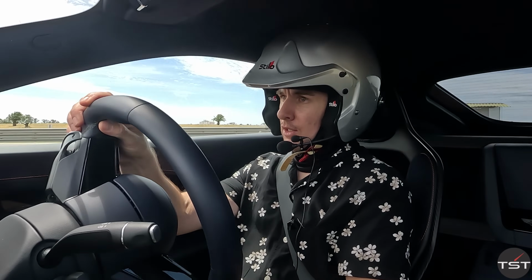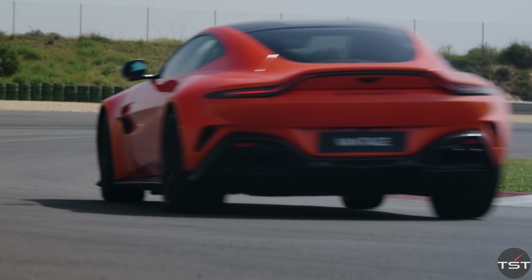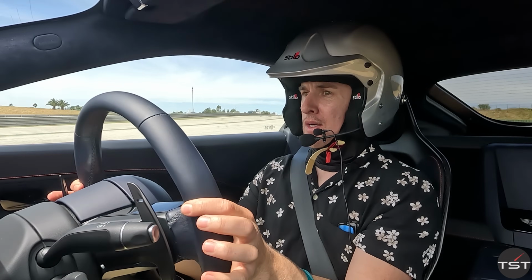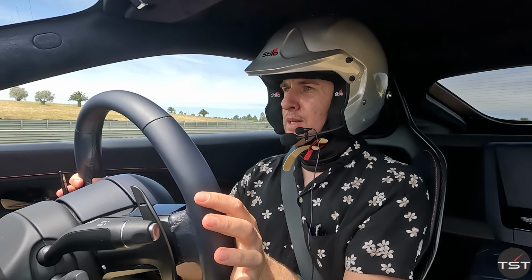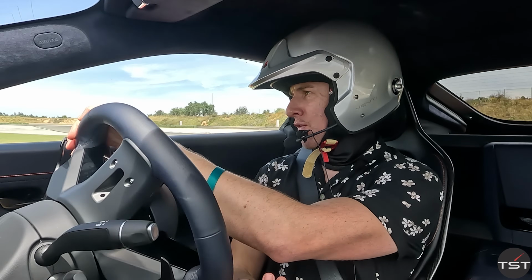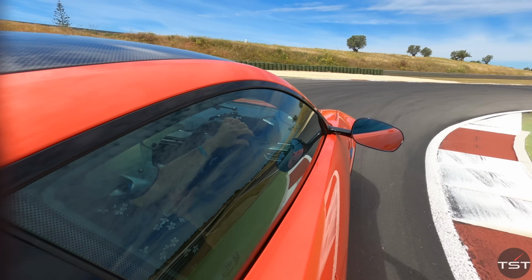Carbon ceramic brakes on all of these cars at the track today. Hydraulic brake system, not brake by wire. You gotta get pretty deep in the pedal for them to grab hard, and then they rein you in well. And we have had no fade today. I've had no fade.